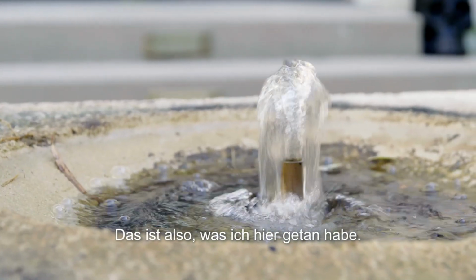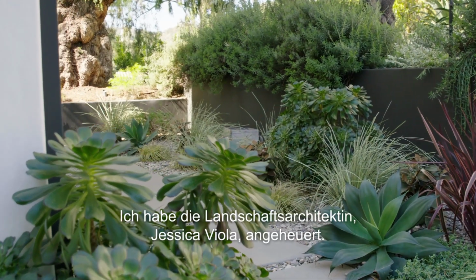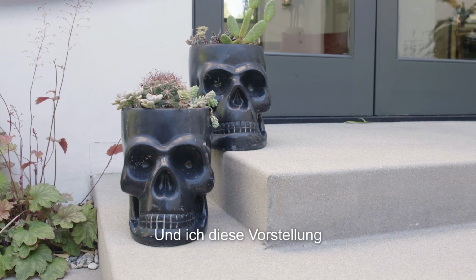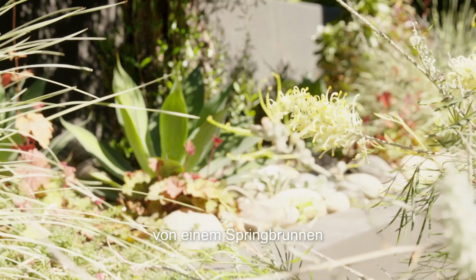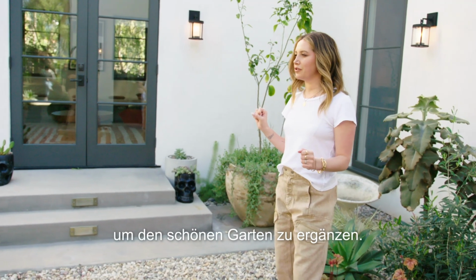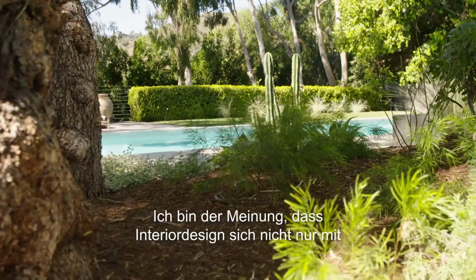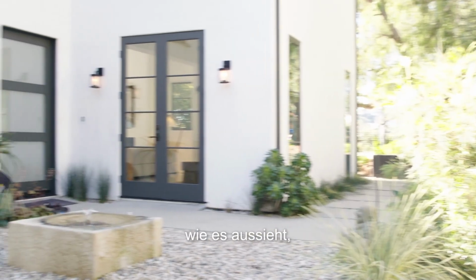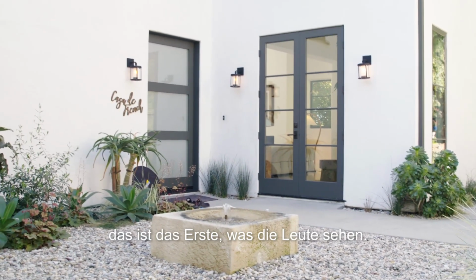So this is what I really did here: I hired a landscape designer, Jessica Viola, and I just had this vision of a fountain and an earthy, zen space to add to the beautiful garden. I do think that interior design is not just about the inside, it's the outside too, and presenting your house, what that looks like, is the first thing that people see.